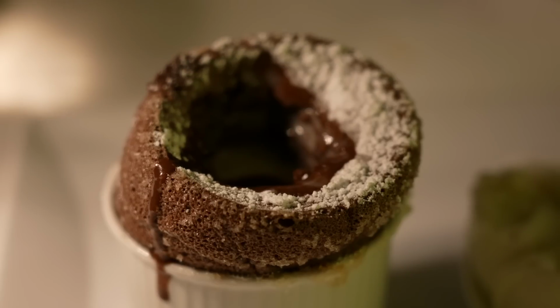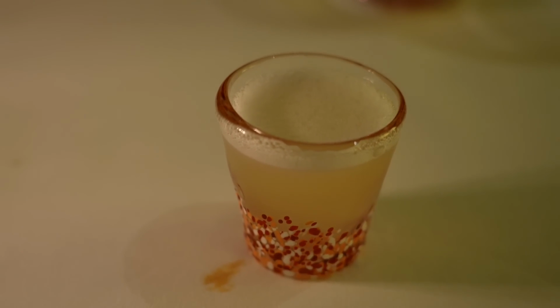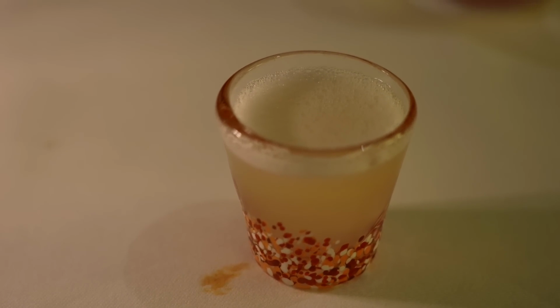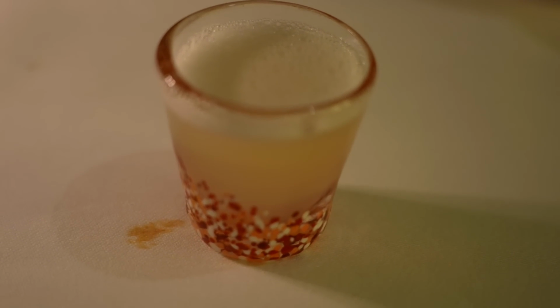And because this is Palo, they had one more trick up their sleeve, and that came in what you are seeing here. This was a little pour of apple brandy with a little Prosecco, and this was just a really nice way to kind of cleanse the palate from all those rich, delicious foods.